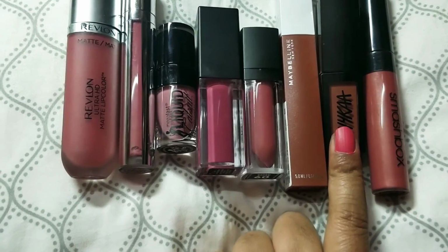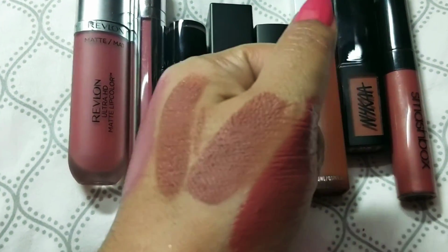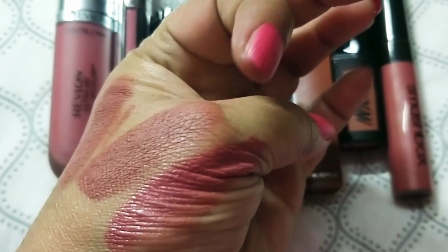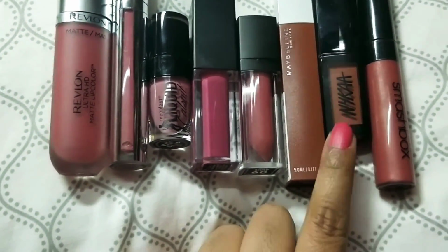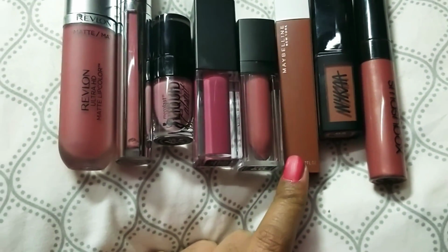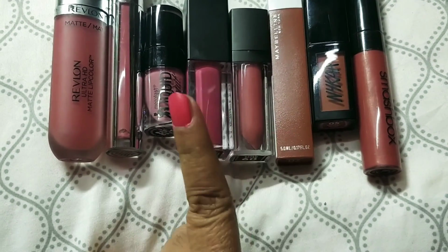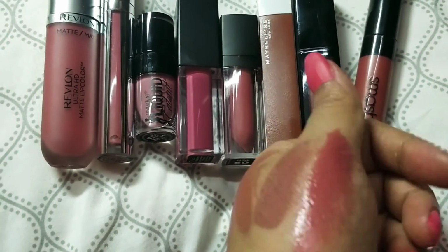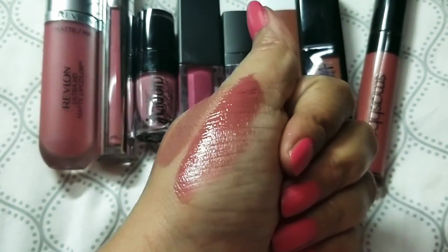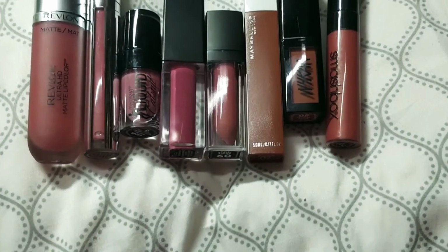Nykaa ones are really thin, and even though they're thin, they're a little sticky. Like if I touch them, they're a little sticky, even though it's a thin formula. Maybelline is a good formula again. This one also I like. Sugar is a no for me. This one is too moisturizing, like I said. So these are the ones that I've tested out.